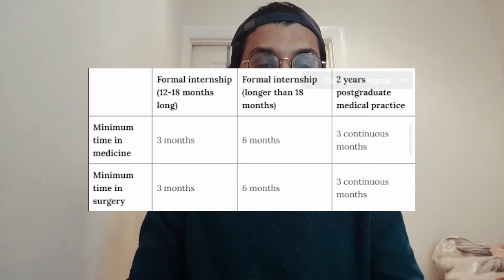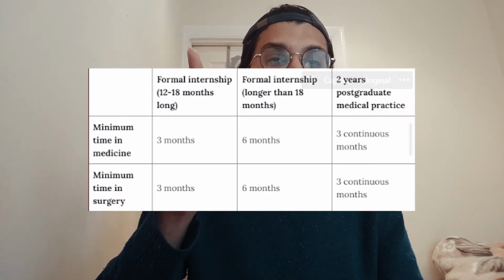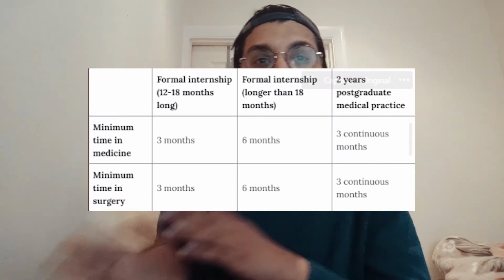And if yours is accepted, fine and good. Welcome to UK, full registration. Now, if you're wondering what is a requirement, this is it. Sometimes some universities have internship based 12 to 18 months.